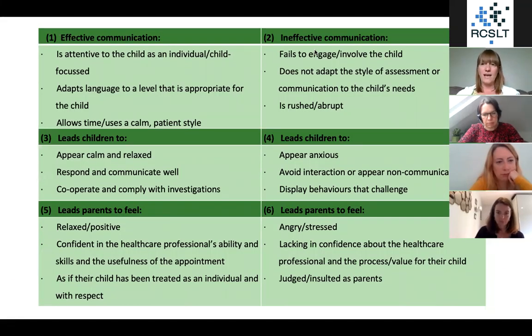So you can see on the left, I've got all the main themes that relate to the impact of effective or positive communication. And then on the right-hand side of this table, there are all the themes that relate to negative or ineffective communication. Starting with number 1, parents described that effective communication from healthcare practitioners is focused on the child.